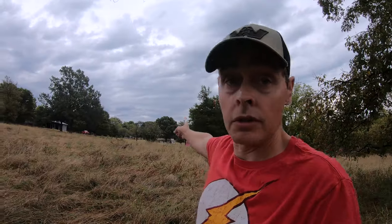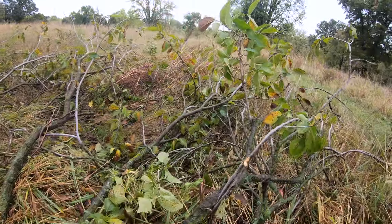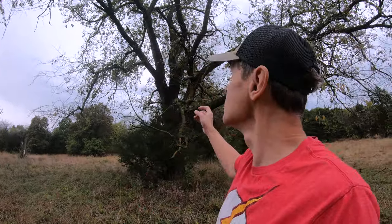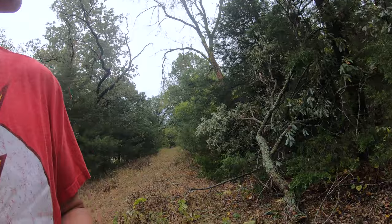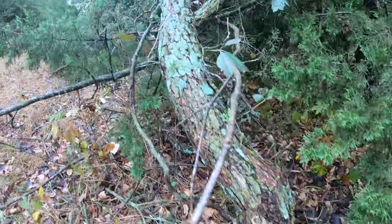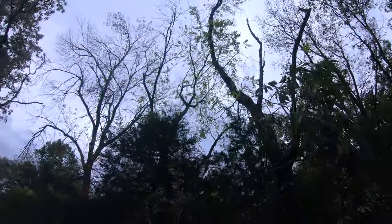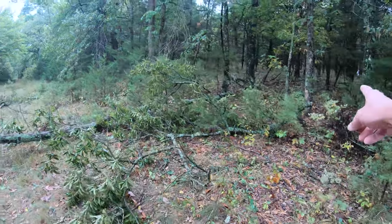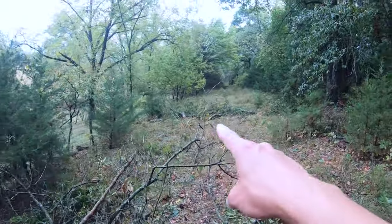Right now I'm in the pasture. You can kind of see our house back there behind me. Some more fresh branches down out here. I kind of expected to see this, so it's not a big surprise. Looks like we've got some larger chunks of tree down here on the back side of our property. This stuff, and right back there, has fallen right across my access path, so I'm definitely going to have to take care of this later.